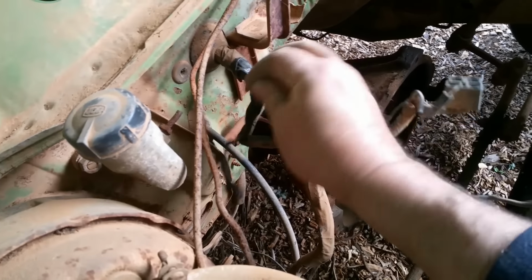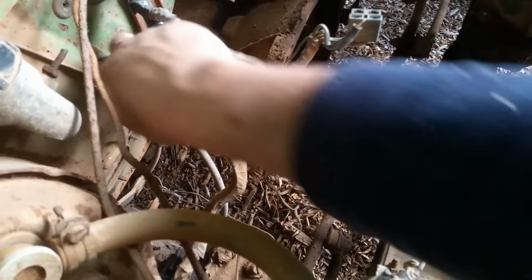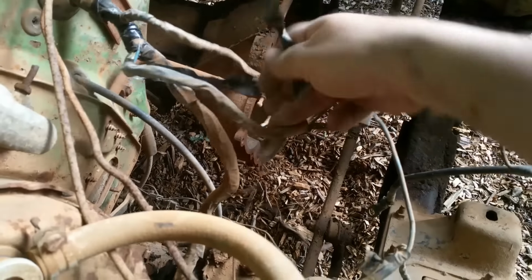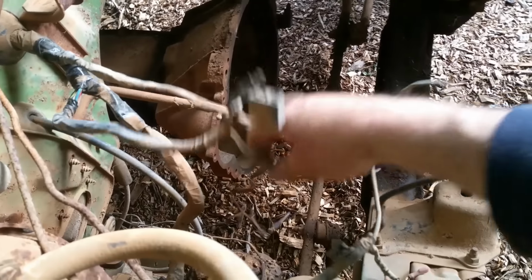The Weber has a different type of arrangement, where the throttle cable comes out right down here. So we'll see how long it takes to fix it up. I think the sedan's got to have the sort of priority. Well, that all looks fairly kosher.